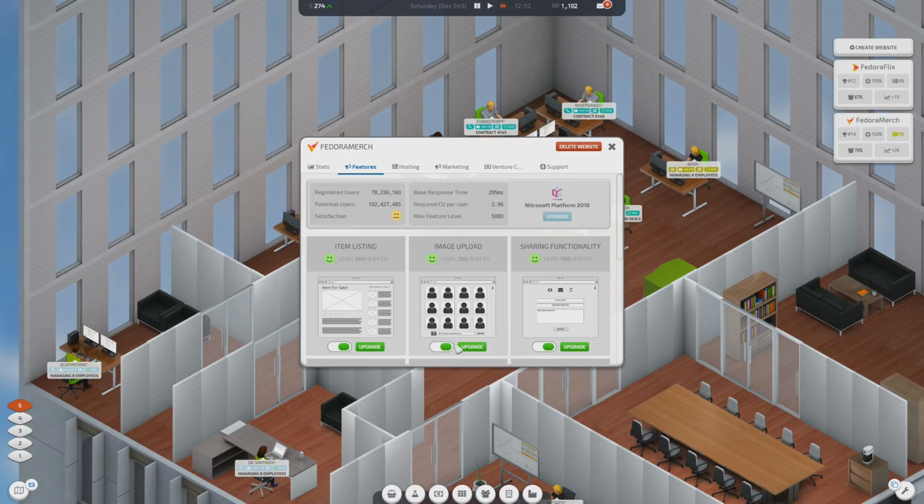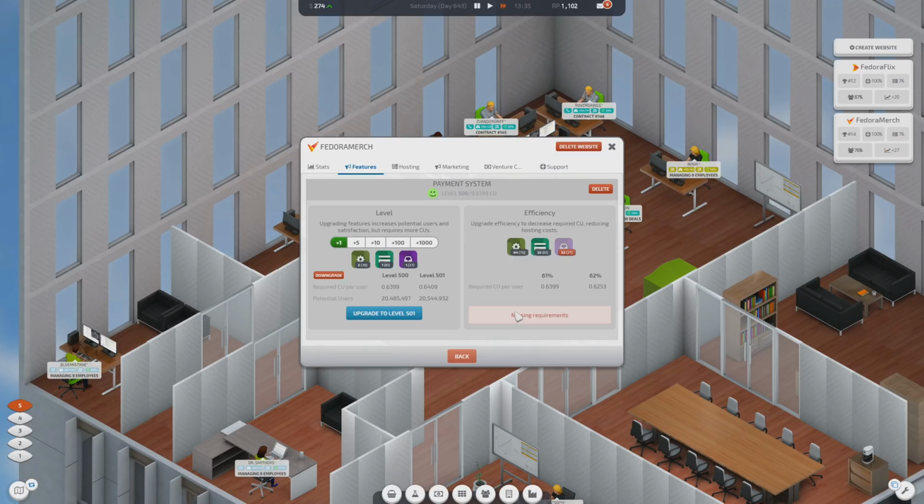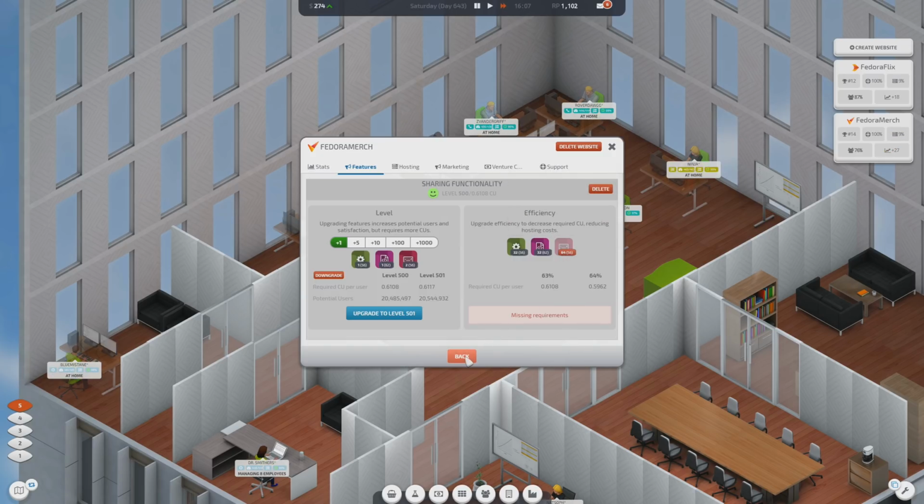I mean, I could upgrade this, but I don't want to. It's stupid. It's really easy to do the landing page. It's a very easy feature. If you need some quick users, the landing page is a very easy thing to do. So these email modules, they're not making them fast enough. Come on. Quit using the stuff I need to upgrade efficiency.